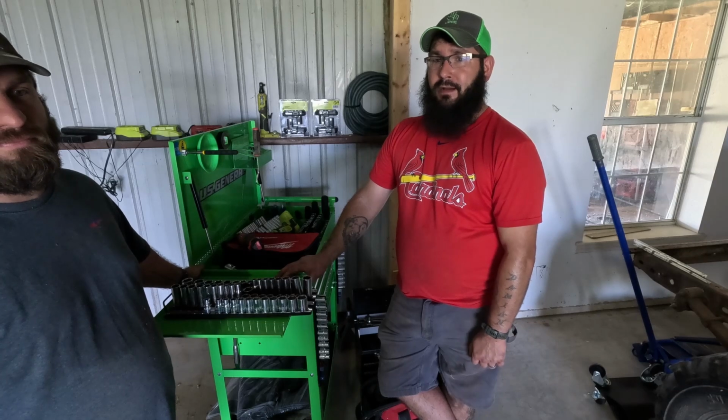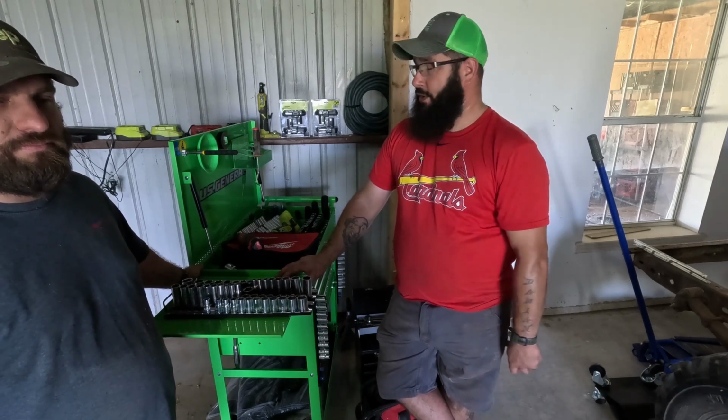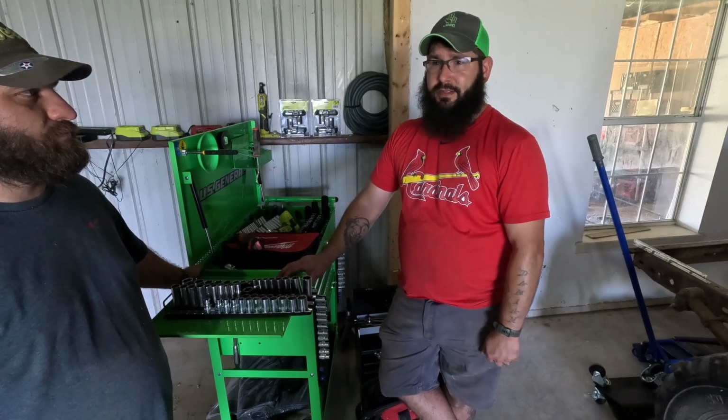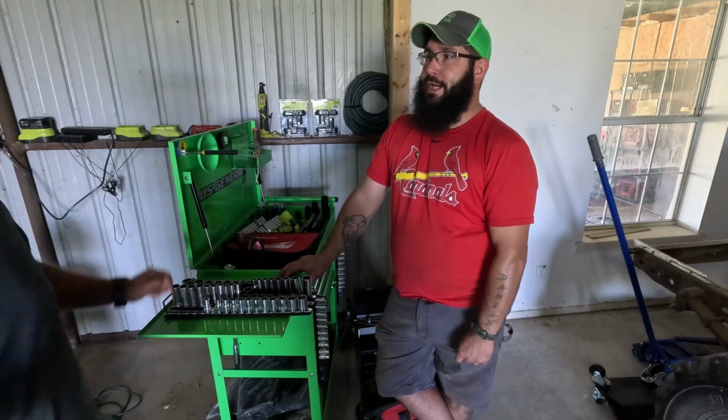Every other toolbox around can hold the tools just the same. And a US General works just fine. I've got a Husky. I love my Husky. The only thing I don't like is it's not green. What do you got over there? A Pro Steel. You got a Pro Steel.